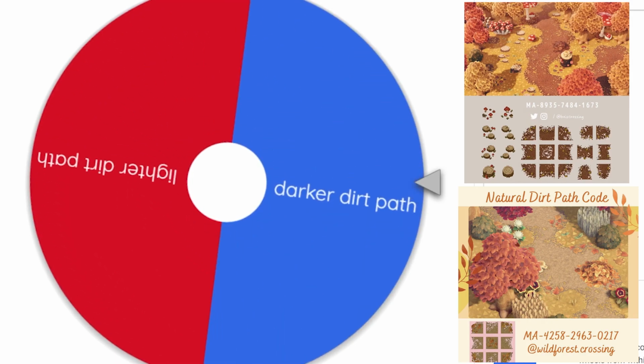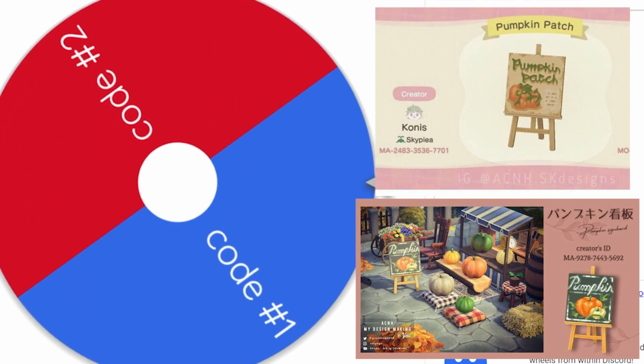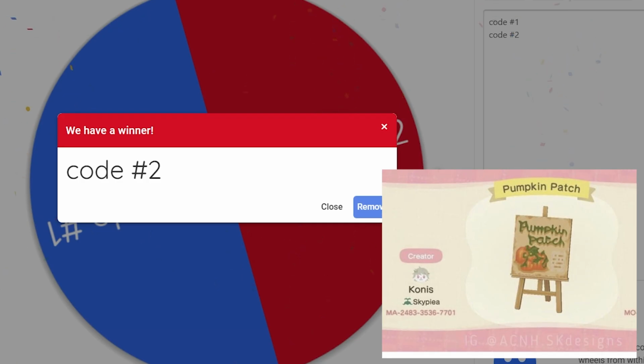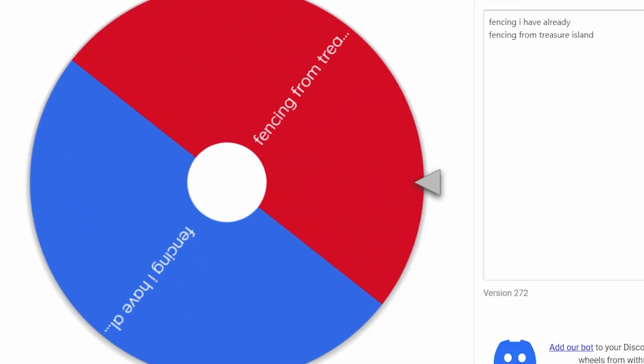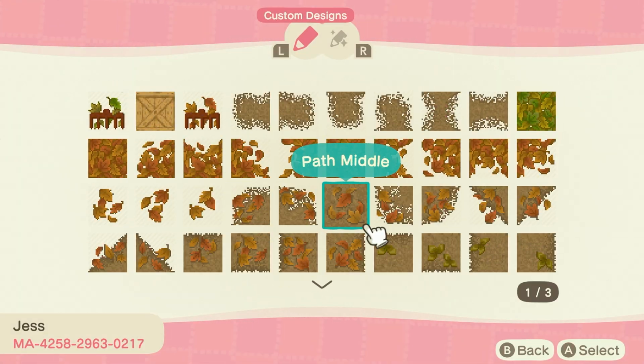We were between a couple different dirt codes, but we ended up using this natural dirt path code. I had 2 signs for the pumpkin patch that I let the wheel choose. Spoiler alert, we don't actually use either of those codes because the creators deleted them, so I picked a new code. And then we were supposed to go to a treasure island to pick a new fence to use in the build. So I got straight to work.